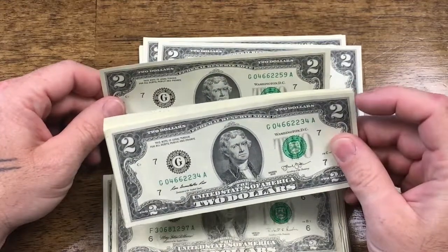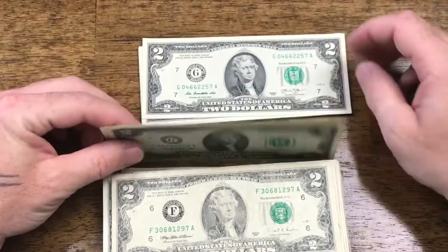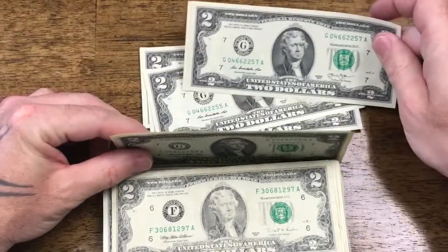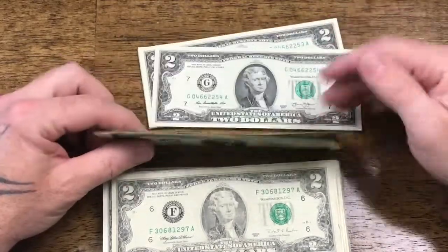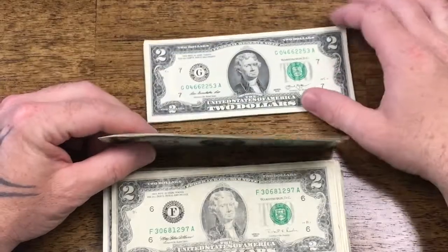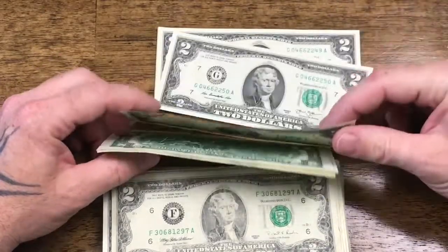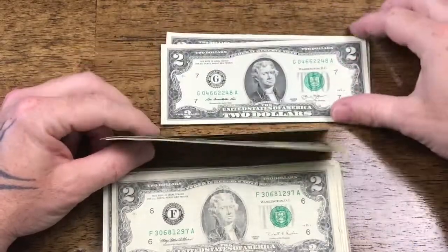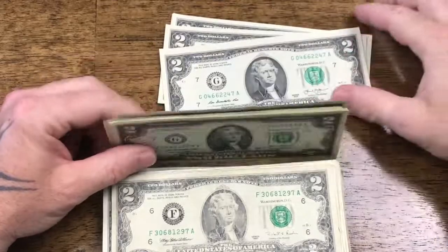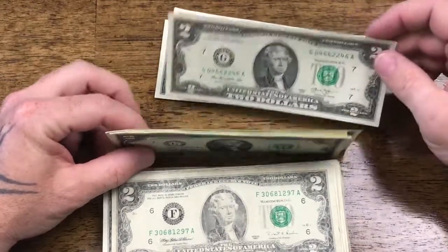04662234. And this was going down. And now we're going up. I wonder if we'll find the rest of them. 59, 58, 57, 56, 55, 54, 53, 52, 51, 50, 49, 48, 47. These are crisp and clean, guys.